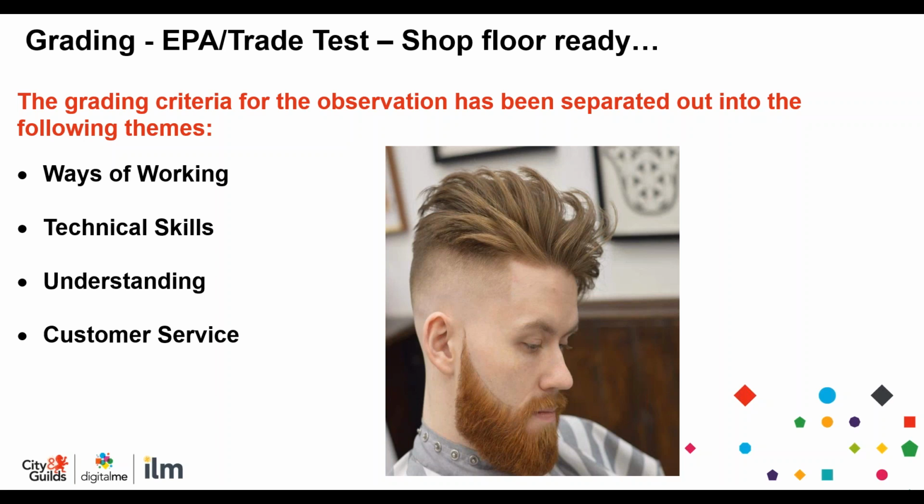So what does a pass candidate look like? Well, they're able to manage a column, which is expected. They're expected to work within the service times, work safely, hygienically, be professional, complete a range of techniques, methods, tools, and use lots of products and different equipment, achieve different looks, use products and services, give sound advice and guidance, make sure the client was comfortable throughout the services, and be able to respond to any questions they may have accurately.